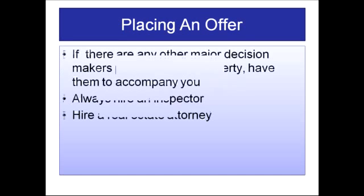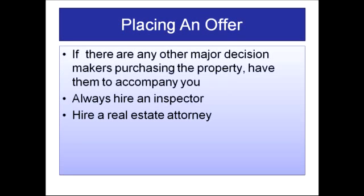Placing an offer. When you place an offer, are there any other major decision makers purchasing the property who need to accompany you? If there's somebody else that's a decision maker, you need them to help you make the decision first as far as purchasing the property. Have that person come along with you, because a lot of times when you go and look at properties, you can't make the decision because you don't have the other person with you. So have them come with you, because it'll shorten the time and it'll help your real estate broker also.